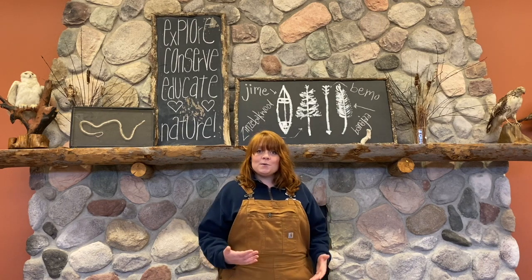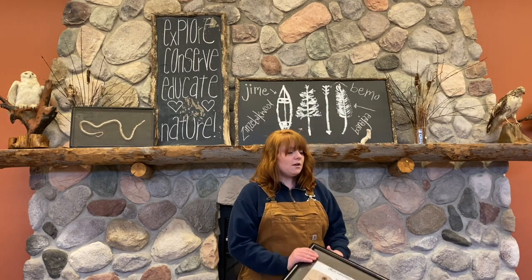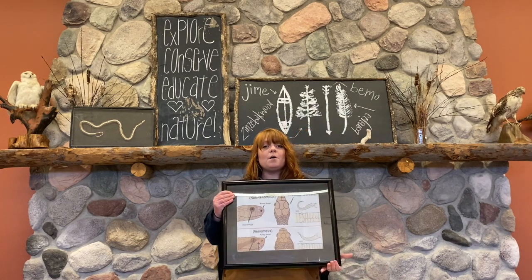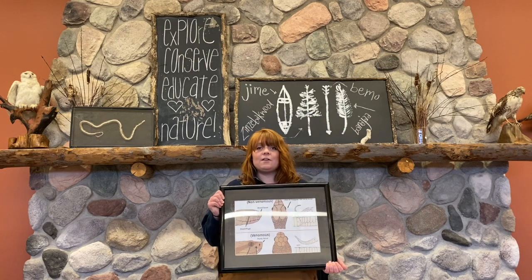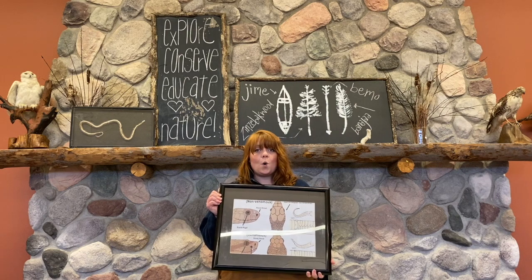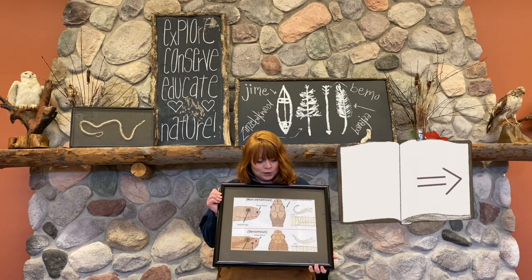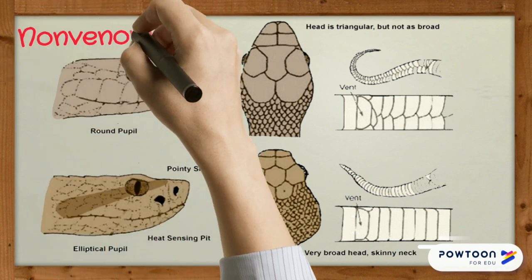So, herpetologists have put together this collection of traits to help people identify whether a snake is venomous or non-venomous. Take a minute to look at the traits.